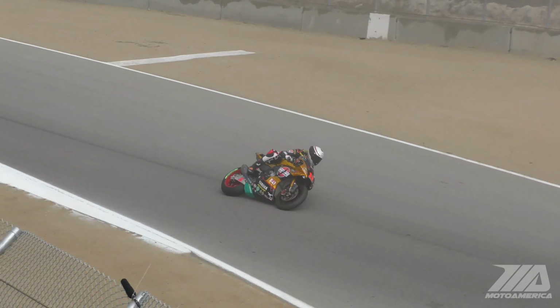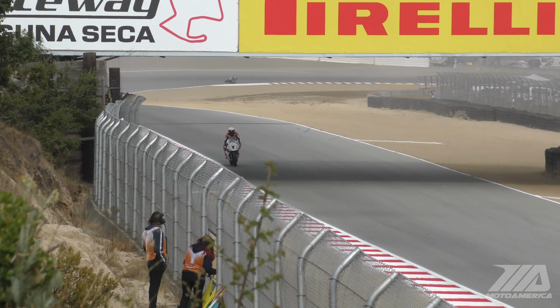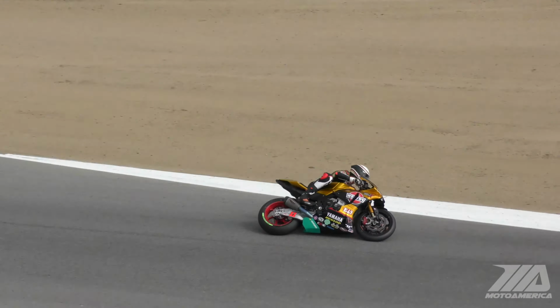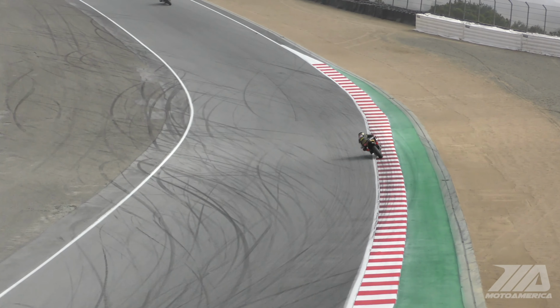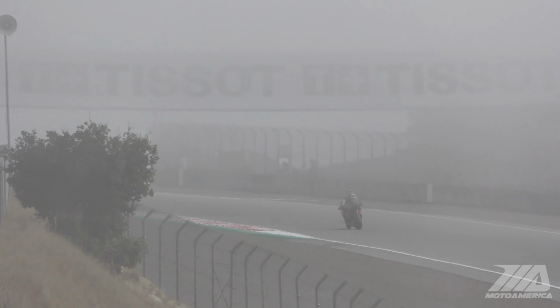Turn 6 here is a fast turn, and it's got that dip in it. How do you deal with that dip at the apex of 6? I usually try to have the gas on, maybe 15-20% throttle, just to kind of pick the front up so it doesn't push as the forks bottom out as you're rolling back up the hill. So there's no trail braking into that dip?